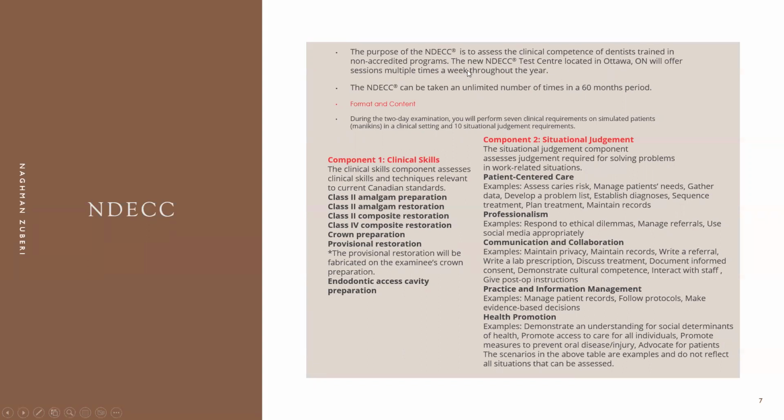It is fully equipped, and this exam is being conducted throughout the year, multiple times a week. Previously, it was conducted only twice a year, in December and in June, but now throughout the year. This NDEC can be taken an unlimited number of times in a 60-month period, but it is a very expensive venture, like maybe $10,000 plus is the fee. The format and content of this exam: during the 2-day examination, you will perform 7 clinical requirements on simulated patients, the mannequins, in a clinical setting, and 10 situational judgment requirements.